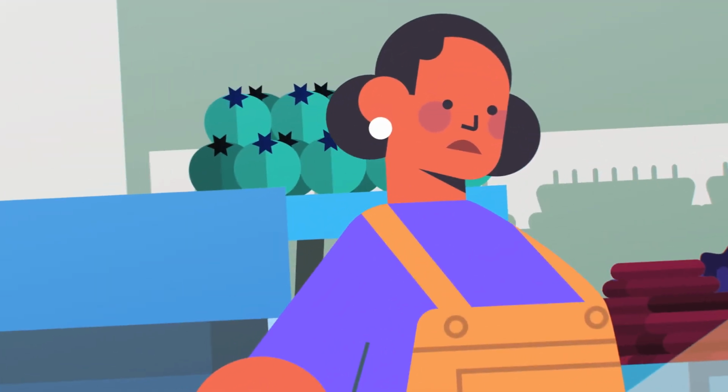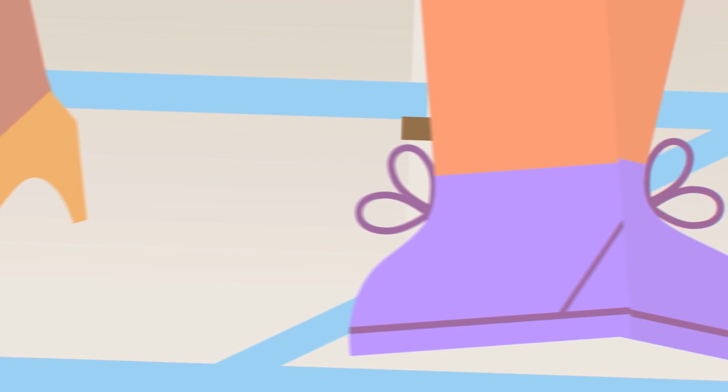It was the third woman. These 2 are wearing heels. They wouldn't be able to run in those things. The third woman is wearing sneakers.